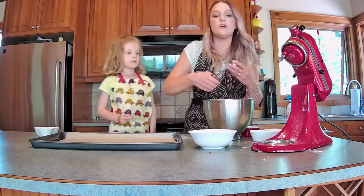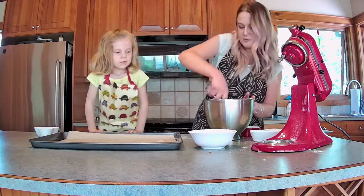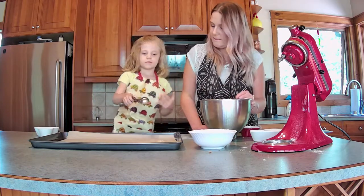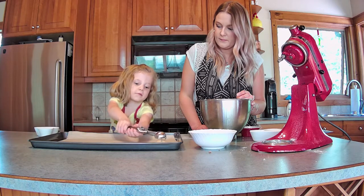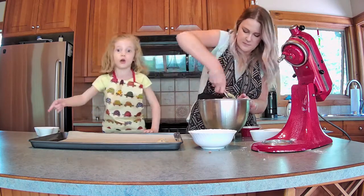So I have a cookie scoop. If you don't have a cookie scoop, you can just drop these by a tablespoon onto your pan. There, excellent. Those look so yummy.